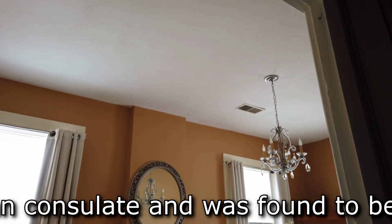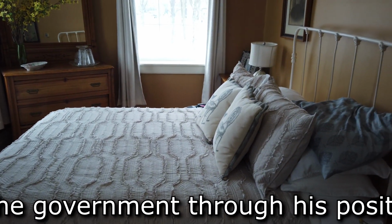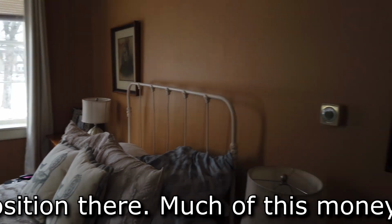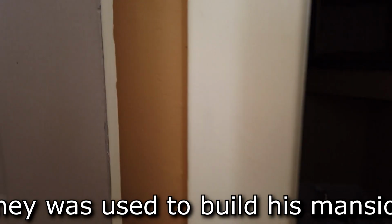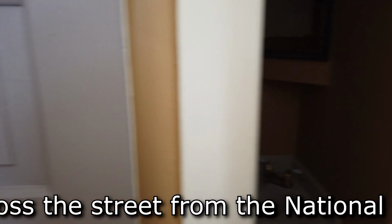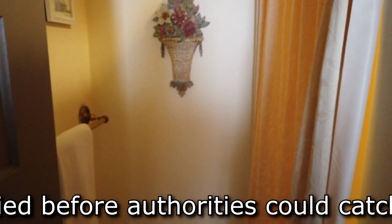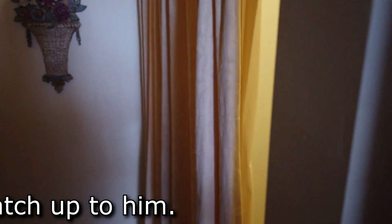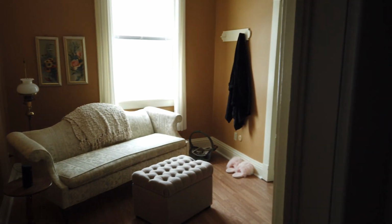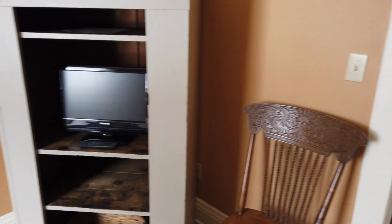All right, this is the Pratt Suite. This is the bedroom. Located inside the bedroom is a small little bathroom. Right across the short little hallway here, we have a shower. And then right next door, we have a seating room. This will be nice to hang out at night with some friends. And there is another bathroom right here.